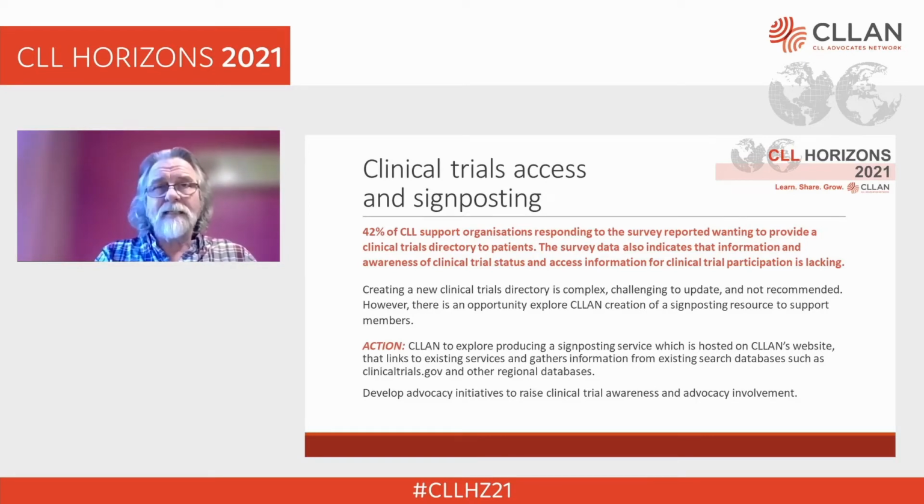And we discussed this as a steering committee. We've had access to some of the early trends coming out of the survey, and we've been working in our preliminary discussions to prepare our short-term and long-term strategies. But before we move forward with that, we need your engagement and your involvement. So we are already exploring producing a signposting service, and that would be hosted on the CLLAN website. We're looking at ways we can link. We don't want to reinvent the wheel, but we'll link to existing services and gather information from existing search databases, linking in to make sure that we can provide information. One of the most powerful is clinicaltrials.gov, but there are many regional databases in different parts of the world. And as I touched on earlier, we need to develop advocacy initiatives to raise clinical trial awareness and advocacy involvement.